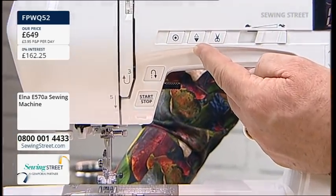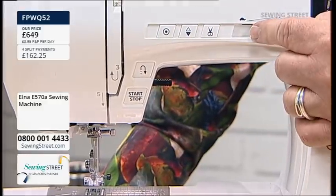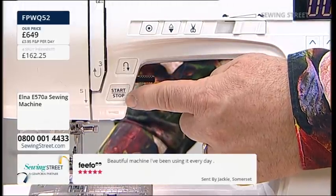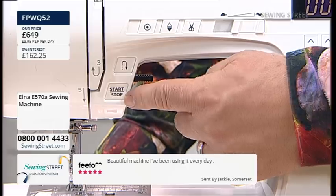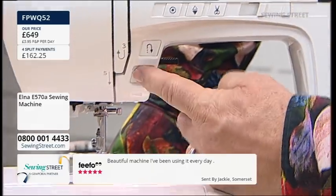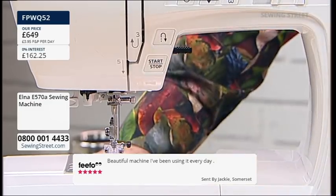You've got your needle up, needle down position. You've got your thread cutter. And you've got your go faster, go slower. This is your reverse button here. Now this one here, you see this here? This means you can sew without using the foot pedal. Now when the foot pedal's plugged in, that won't work. While the foot pedal's plugged in, but I'll show you more about that in a second.